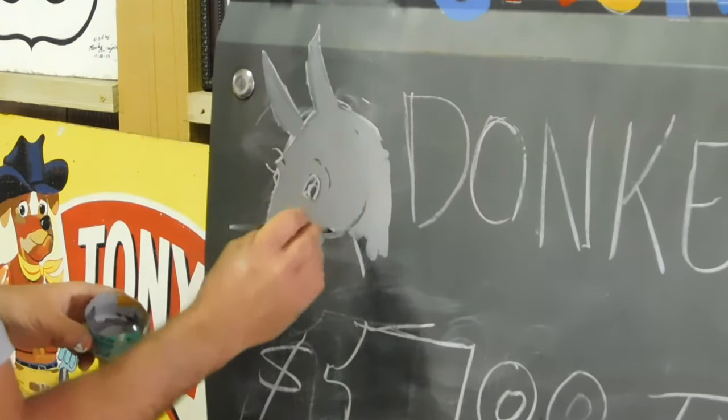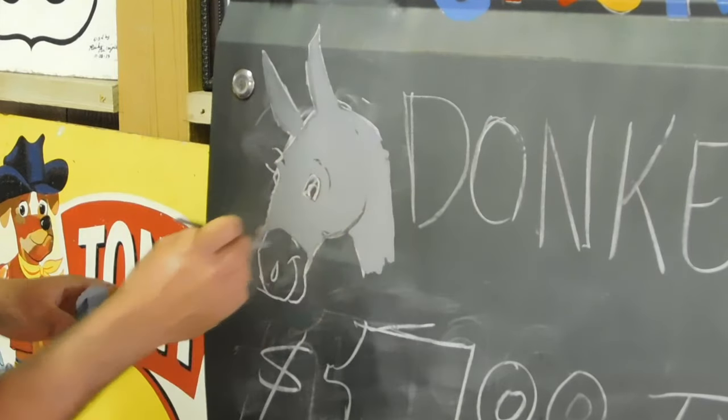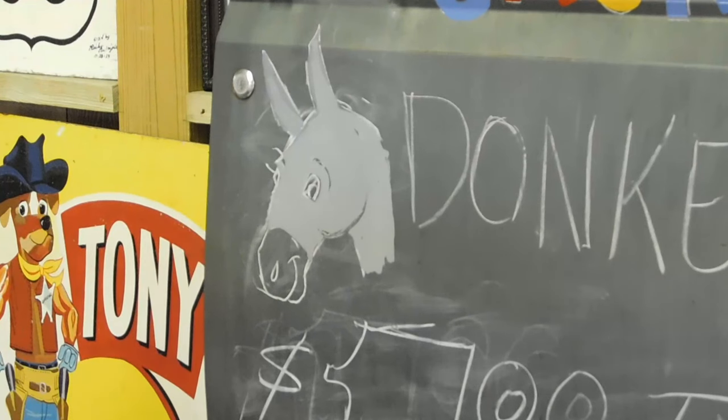Might have made it a little bit darker gray, but I don't know if it showed up as good as it should. That looked pretty good, yeah.